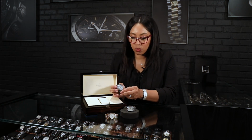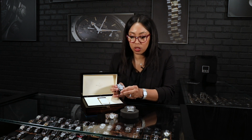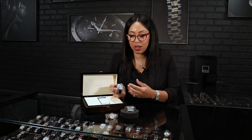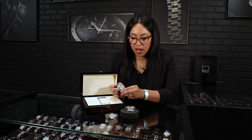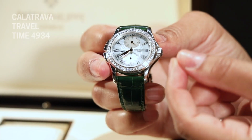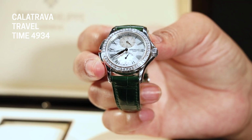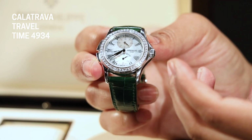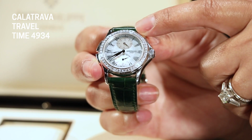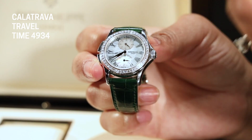It's also protected with a function where if you accidentally hit both pushers, it will advance forward, so that way you don't have to worry if you're going to damage the movement inside of the watch. The skeletonized hand is a great indicator for the hour so that you can recognize your home time. And then as you travel, continue to push the hours marker. And then, of course, at the top, the 24-hour indicator will let you know if it's day or night and that home city that you have set.